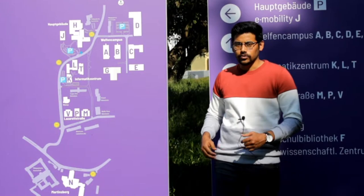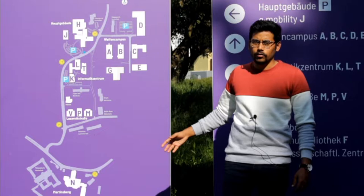You can also find this map on campus everywhere, so it will not be difficult for you to locate where you are in the university campus.